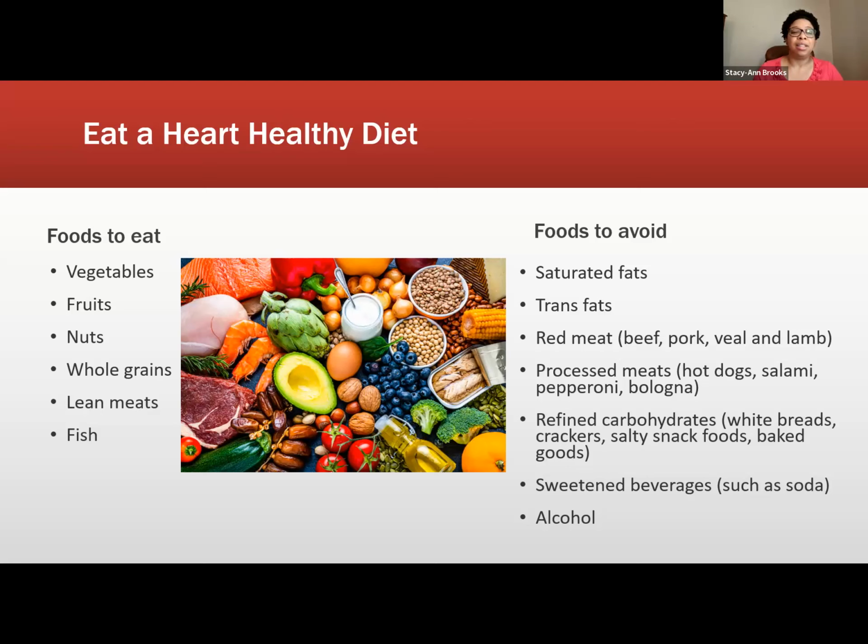And foods to avoid are saturated fats. Saturated fats are found in animal foods like milk. So for example, if you're drinking milk, try to avoid the whole milk. Try to keep it to maybe 1% as best as possible, or low fat or skim milk, to reduce all those fats. Trans fats are another one.